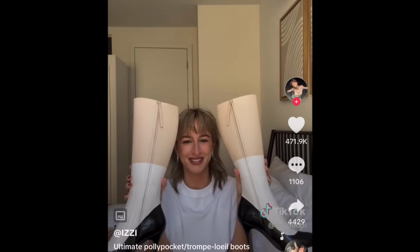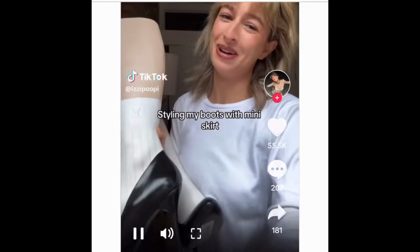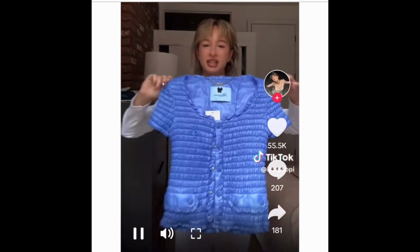See you in part 2 for the styling. Let's try my boots with a mini skirt. We've all been waiting for this. And we're gonna go with a simple black skirt. And why not try this Polly Pocket top? Oh my god. I think it looks really cool with a short skirt.